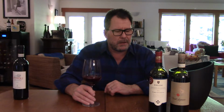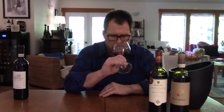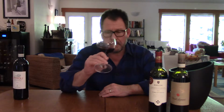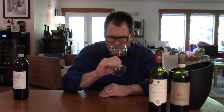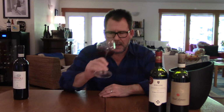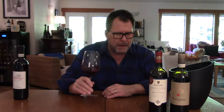$20. Chianti Classico, at least 80% Sangiovese. This is the area between Florence and Siena. Let's see what we get on the nose. Usually when you get into Classicos, you tend to get a little bit more quality out of them. Very earthy on the nose, like dirt and cherries and a little bit of tobacco, a little bit of dried wood. This is like forest floor, but like a dry forest floor is what I'm trying to say. $20. Let's see what we get on the palate.